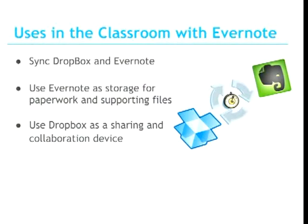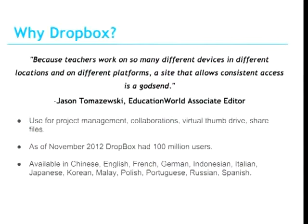So although you can attach files to Evernote, you might want to think about which ones you want accessible in Dropbox and which ones you would want accessible in Evernote because of the size limit. So it's useful to keep that in mind. Also, Dropbox is usually for a file, whereas Evernote can be for information like a note instead of just a file.